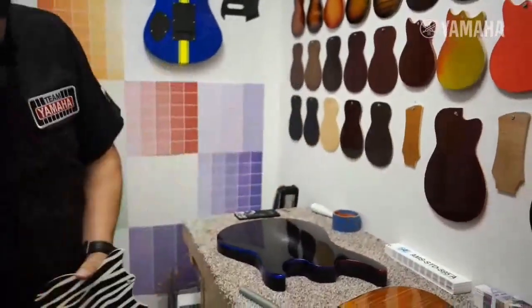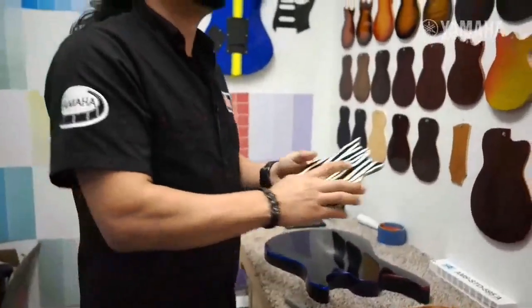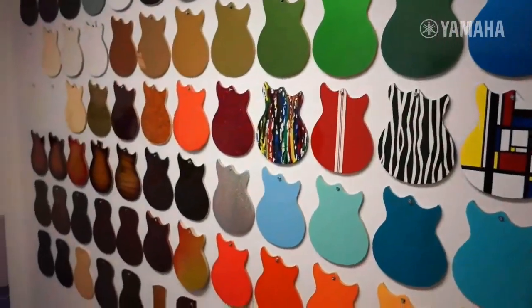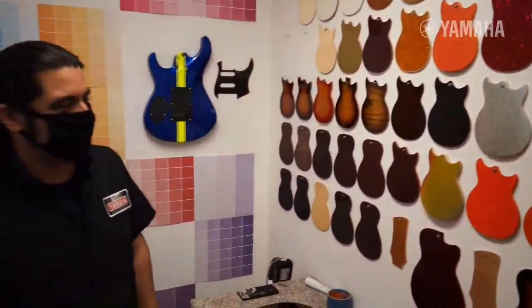A little silly. We still have a blast in here, and Rafael has done an amazing job and makes me look good every day. I mean, the real thing is that guitars are a piece of fashion.